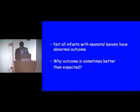Now, I want to go back and quickly go through some slides, trying to define why newborns with lesions sometimes have a better outcome than we would expect if we compare them with older children or with adults with similar lesions.